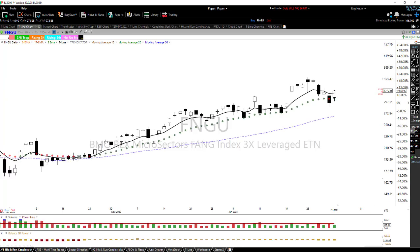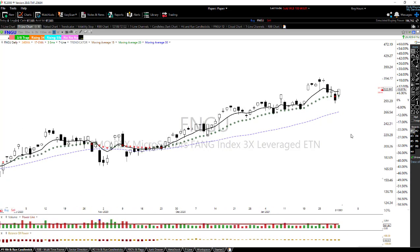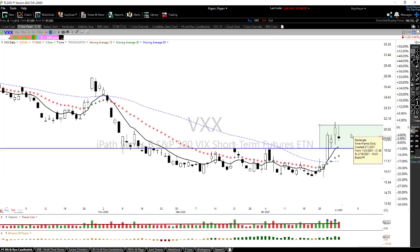FNGU did close above the T-line. Trendicator is back green, so this right here makes me pretty happy. Keep in mind that Amazon and Google report tomorrow after the market closes, so that could cause some changes in the market. Real quick, look at VXX.